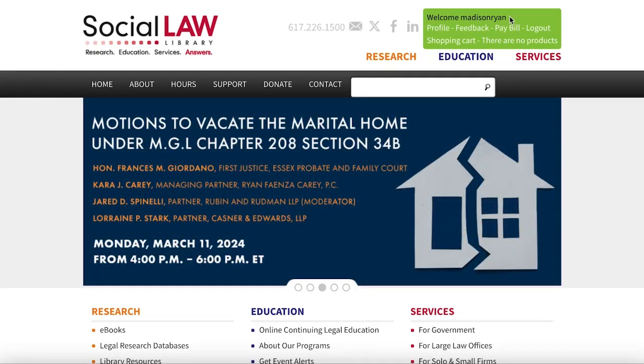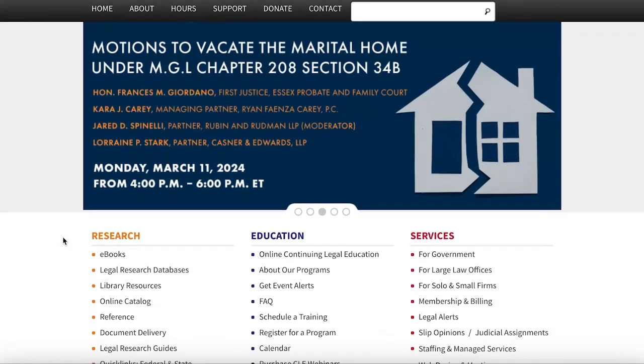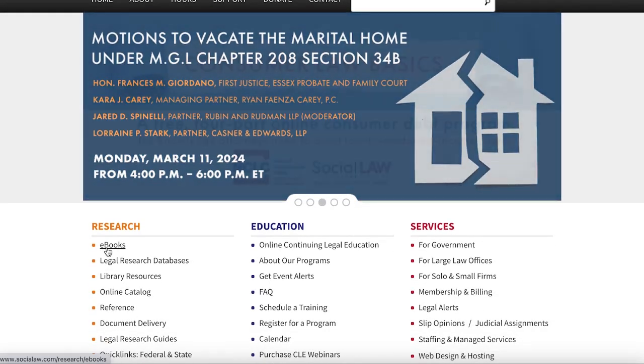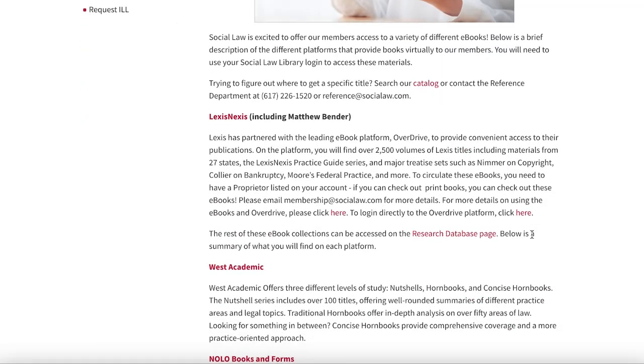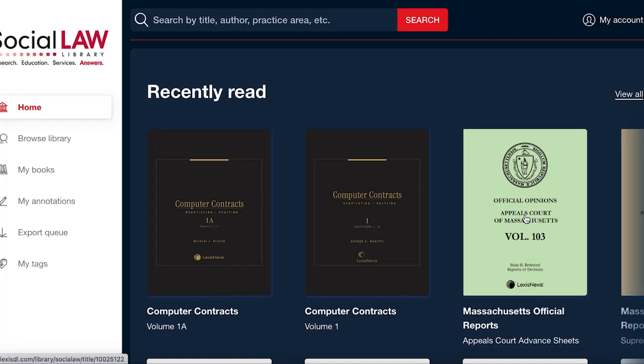When checking out an ebook, the first thing you want to do is make sure that you are logged into the Social Law website. Then, under the Research tab, click eBooks. From here, you can scroll down to LexisNexis and select Login directly to Overdrive here.